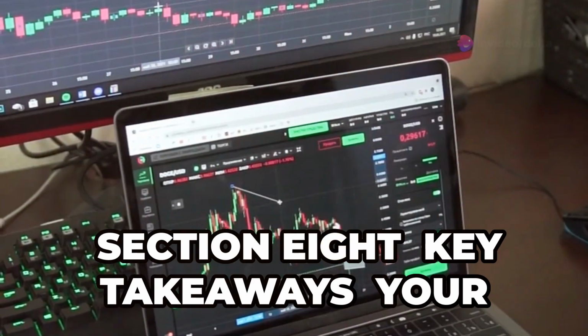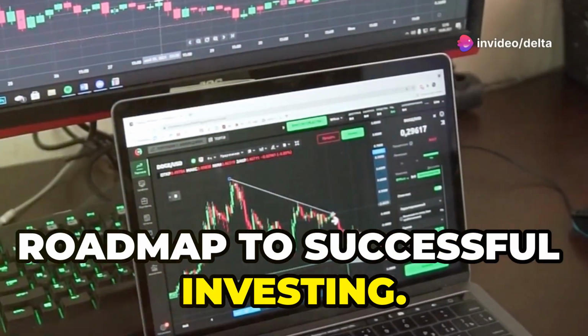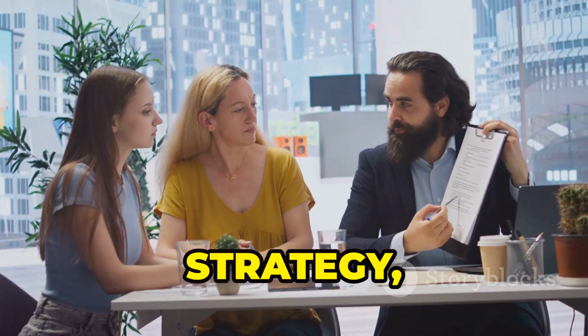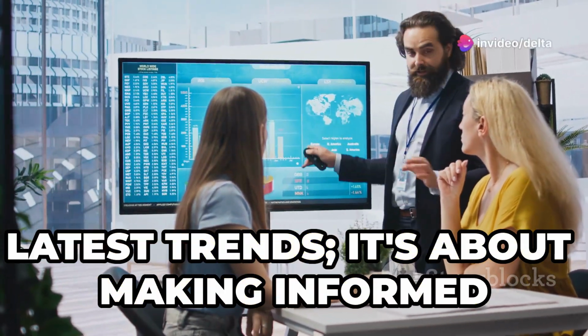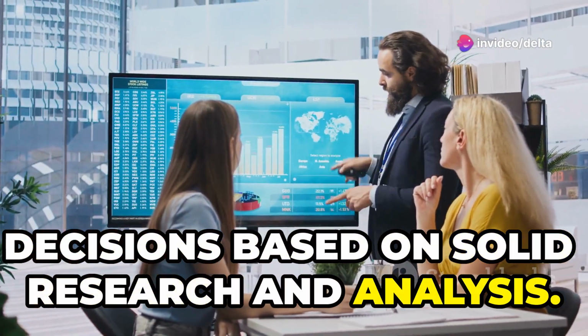Section 8. Key takeaways. Your roadmap to successful investing. In conclusion, consistently picking winning stocks requires a combination of knowledge, strategy, and discipline. It's not just about luck or following the latest trends. It's about making informed decisions based on solid research and analysis.